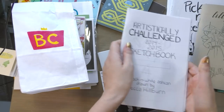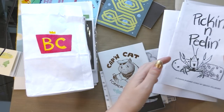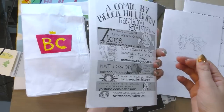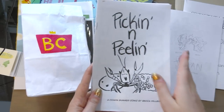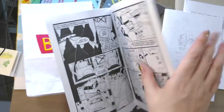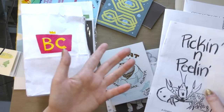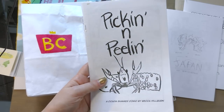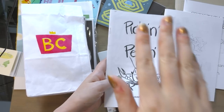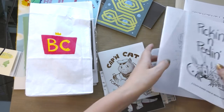So I really hope this video inspires you guys to make your own minis. You can start super duper simple. These here are really basic, super simple mini comics. There's not much to the ones that I make. I don't put the time in that some people do, because I just want to have something inexpensive that I can give away or share or sell for very little money at shows.